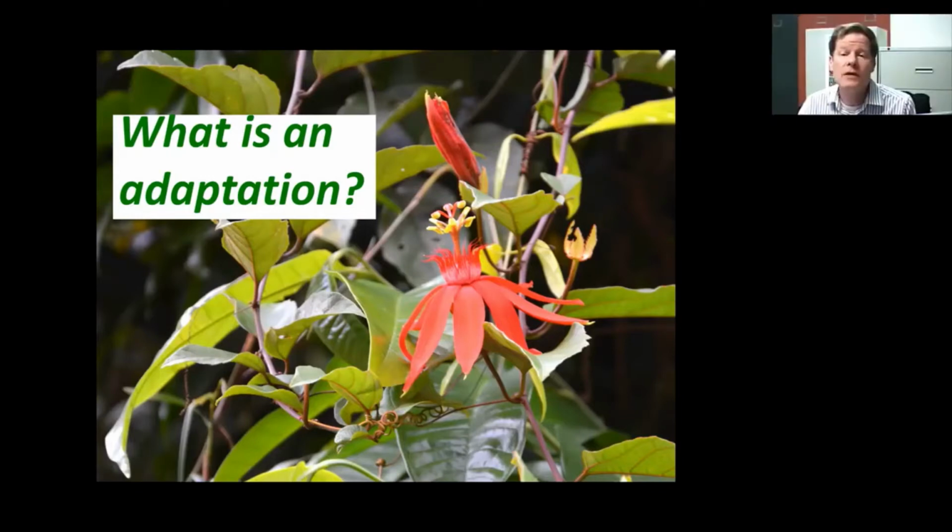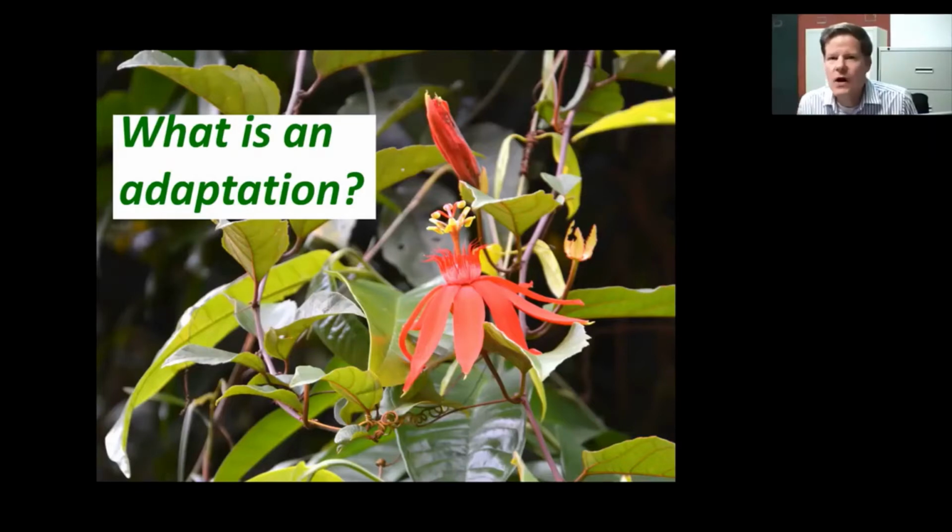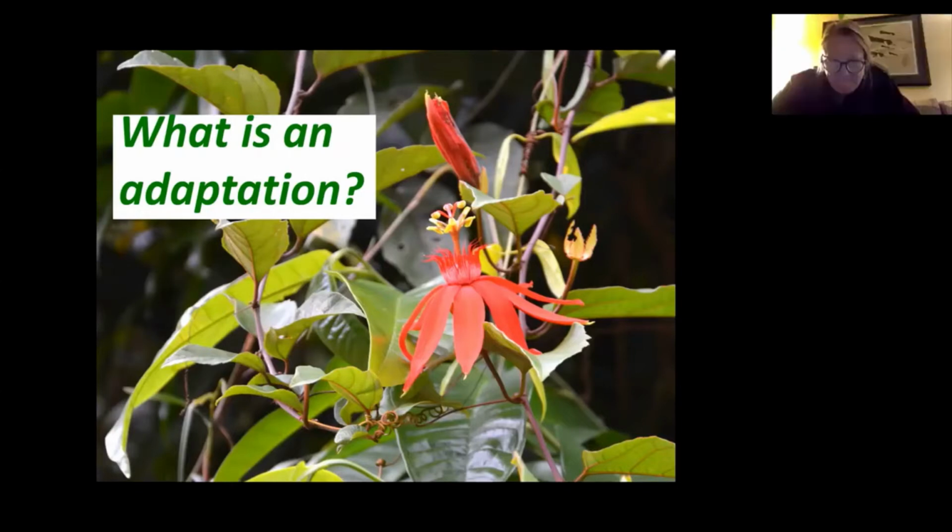What is an adaptation? Some kind of change that continues on with the species. At some point, there's a change that makes it, survival wise, a good thing for them. Okay, so you're talking about a change, you're talking about survival, you're talking about something that's beneficial. That's great. All of that certainly is true.